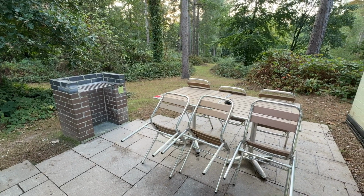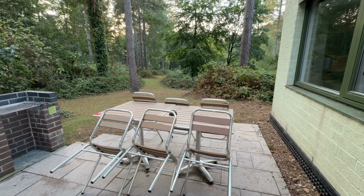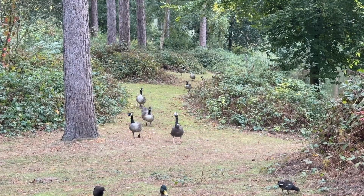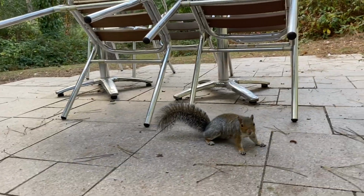One of the best things about the lodges at Center Parcs is that most of them look out onto the woodland areas of the park with plenty of opportunities to see wildlife. Our lodge was right next to the water, so we got to see a lot of ducks and geese as well as plenty of squirrels.